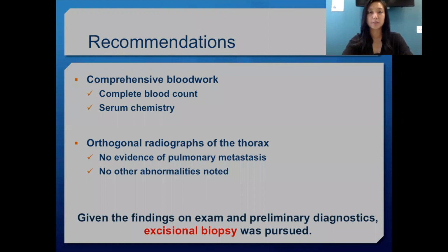Based on the radiographs, baseline blood work and 3D thoracic radiographs were performed. There was no evidence of metastatic disease at the time, no abnormalities on blood work, and so an excisional biopsy was recommended and performed.